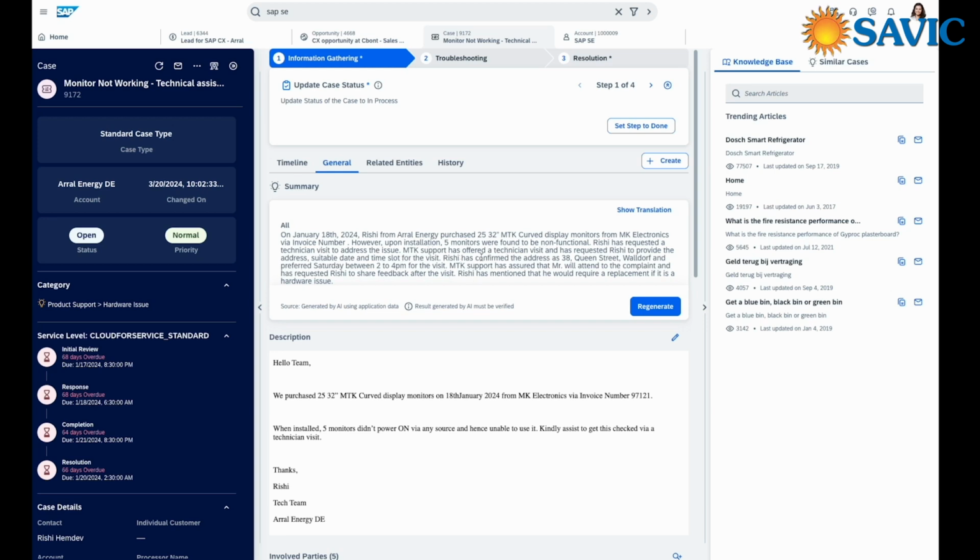Now, this is something which is available right away rather than going through each of the interactions which have taken place so far, thus helping the service agent to strategize on what the next step could be rather than looking through what has happened in the past and spending time on that.